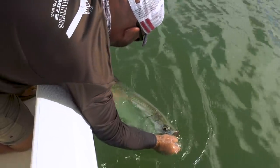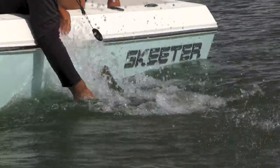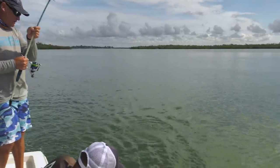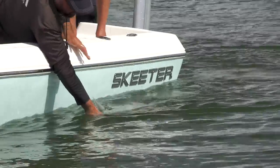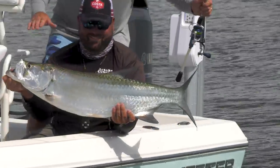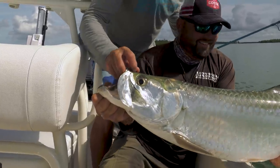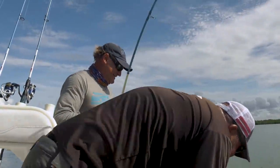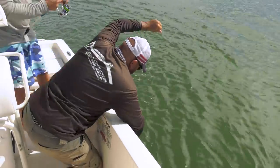What do you think, pull him in? You can hold him up. Give him a shot to the other camera over there. Oh, he's pooping. Nice. Gotta touch my tarpon. That's it. Good tarpon. Right, perfect. You're not done yet, Blair. Hold him there in the water so I can grab those pliers. That trocar went right through the bone.